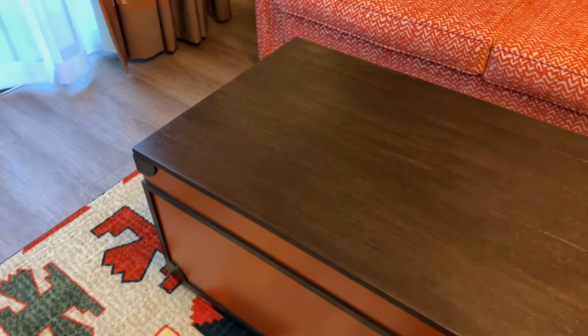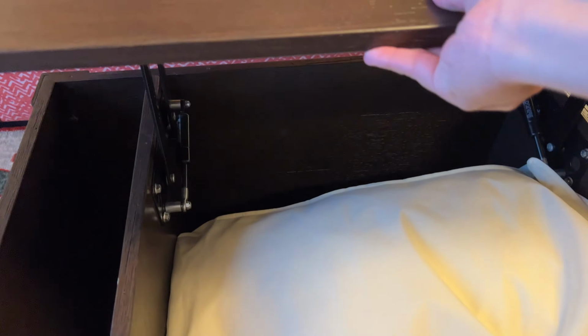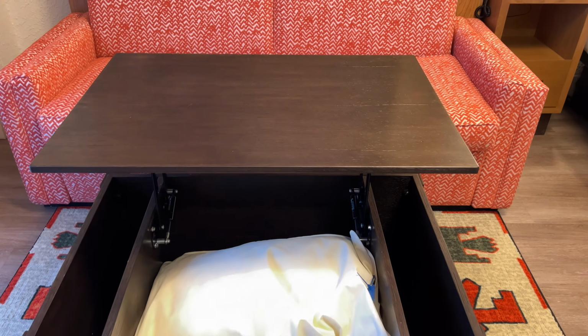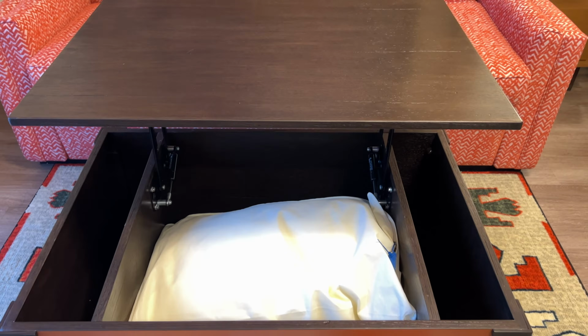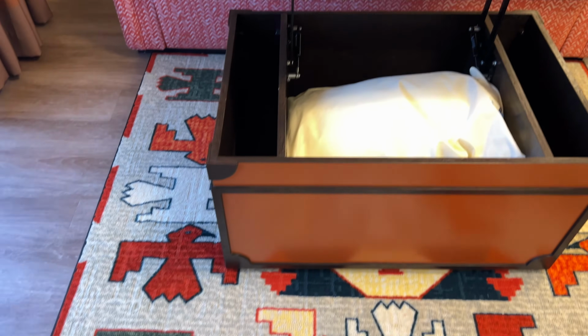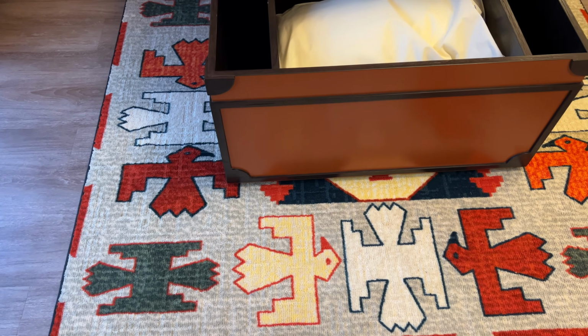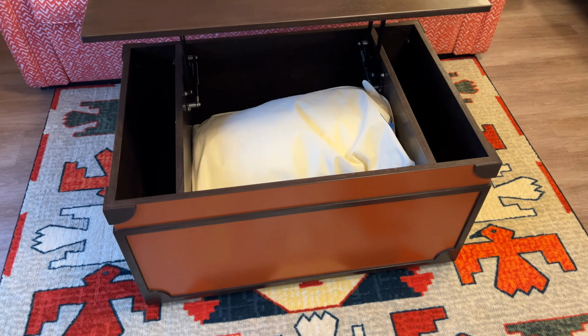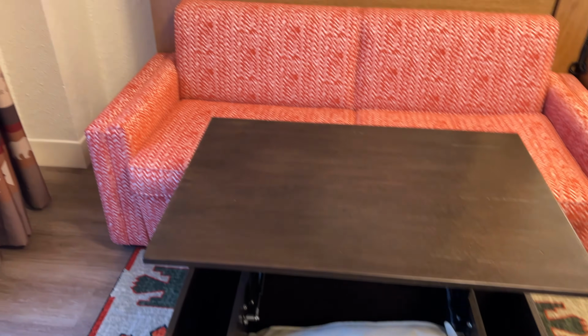a coffee table. You can actually come over and lift the lid on this, and it lifts up to make a table for you right there sitting on the couch. And again, storage down inside. You'll find some additional pillows and blankets in there. And then down below that, we have a really nice rug. I'm loving the rug here in the room and the carpet in the hallway outside. They've really done a nice job upgrading the theming here in Boulder Ridge.